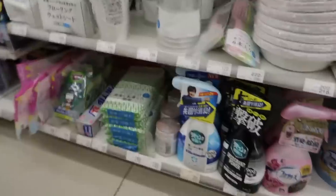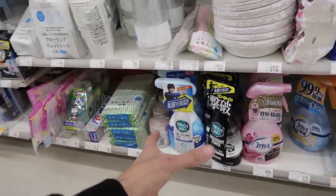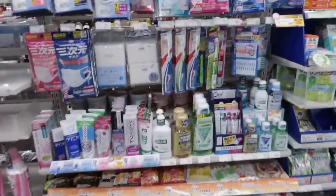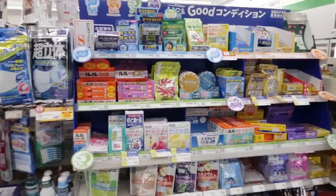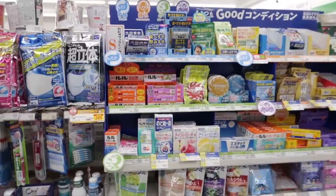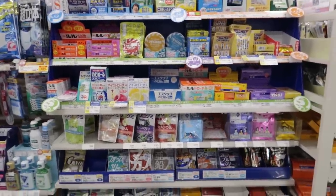You've got your Febreze things there to get rid of bad odors, because everyone who smokes, business-wise, it's very common, a lot of people smoke in Japan, so they got lots of that. Toiletries, things like that. And then, not every convenience store has this, but some do, where you can get basic medication for colds and coughs and things like that, which is really good and helpful.